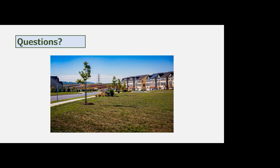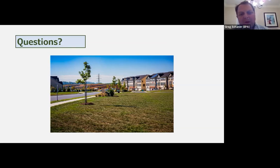Thank you. Next question is, does EPA require the photo documentation or any electronic submitted report be kept along with the SWIP for 3 years after NOT? Yes. That would be considered a record. So you should keep those for the 3 required years.